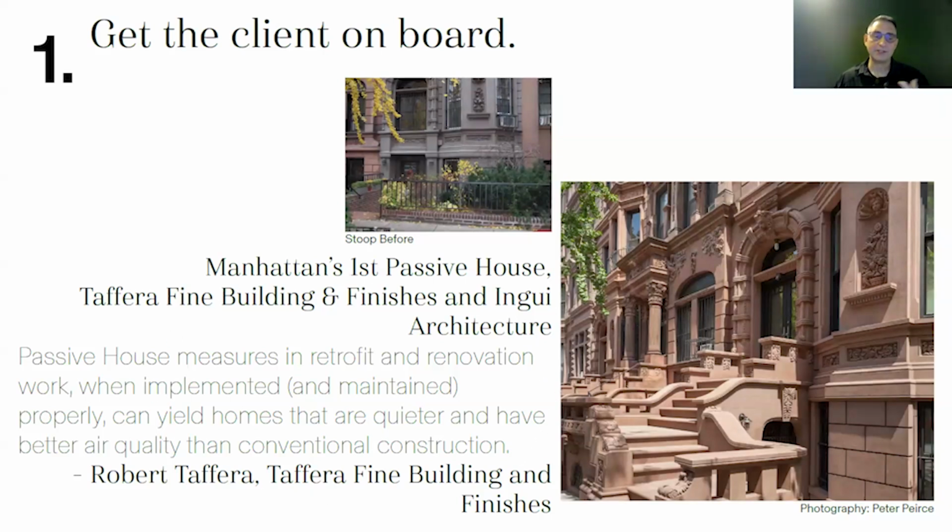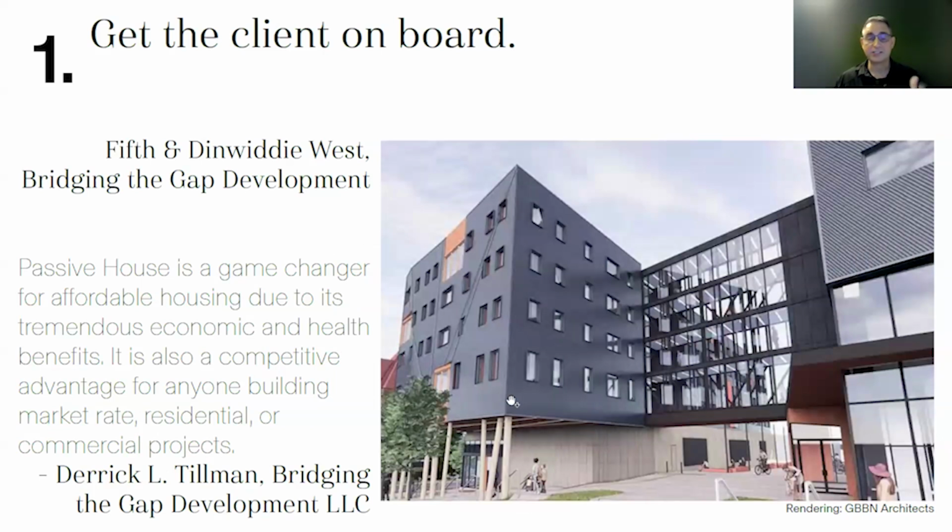I think what he's describing is just making sure you understand, and the client understands, that when you implement these houses, they're just better. Derek Tillman, again, another beautiful project, great developer, is describing it from a completely different vantage point. I'm describing how I convince my client to do it. He's talking about it from the standpoint of a developer. How am I going to talk about this with funding? How am I going to talk about this with other people who want to do other projects with me? And how does this make me a more attractive developer? So again, very similar points.